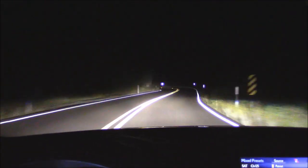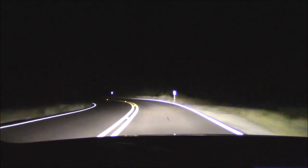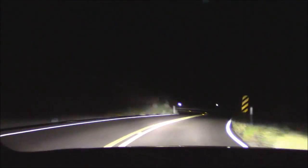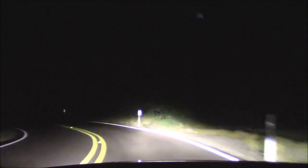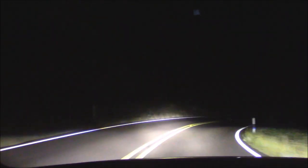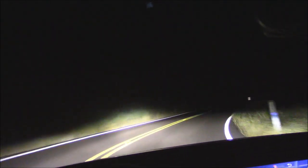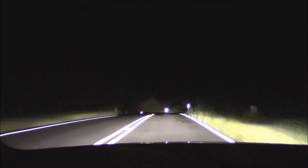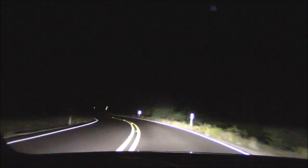The brake pedal feel on this car is a little on the mushy side, but the brakes do stop and never seem to get hot, so that's really what counts. I think I could do this all night and the car's not going to get tired at all. A very nice sports sedan for backcountry roads and tight corners like this.